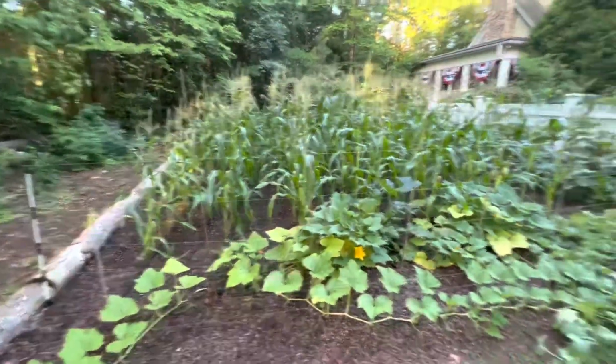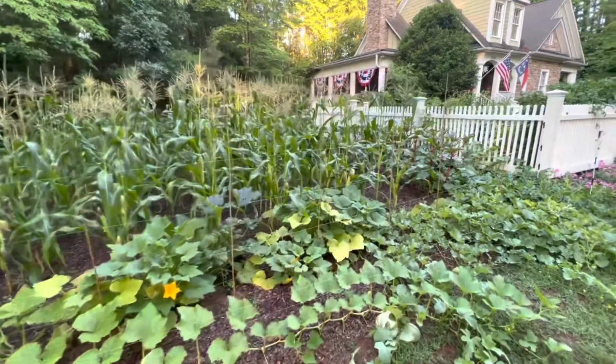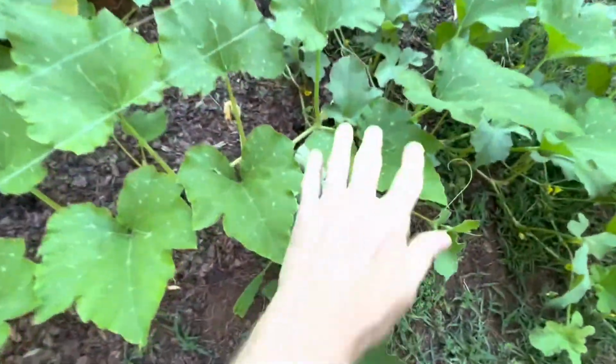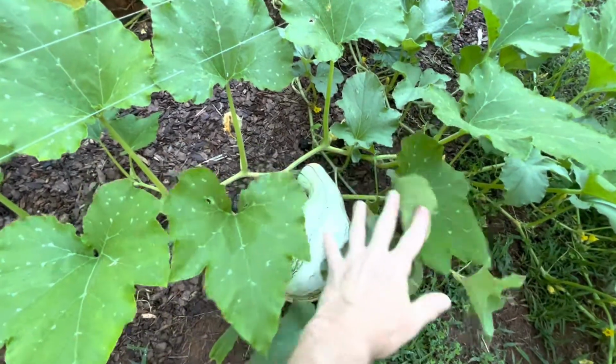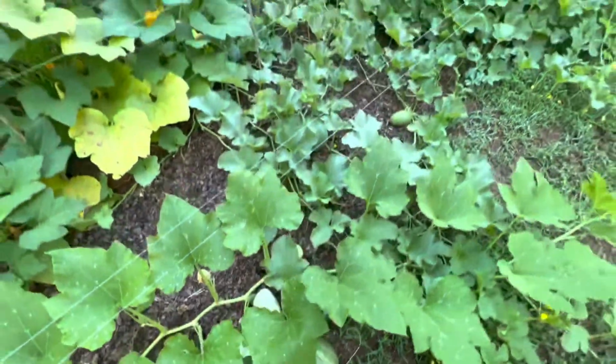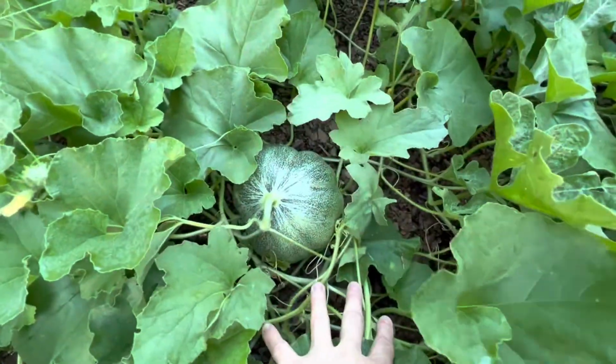Of course, we still have our cushaws and our melons doing okay. Here's a cushaw. It's coming along pretty good there. And then right beside it is one of our melons. Got quite a few of those coming along there. Got one really large one here. Hopefully he'll be ready pretty soon.